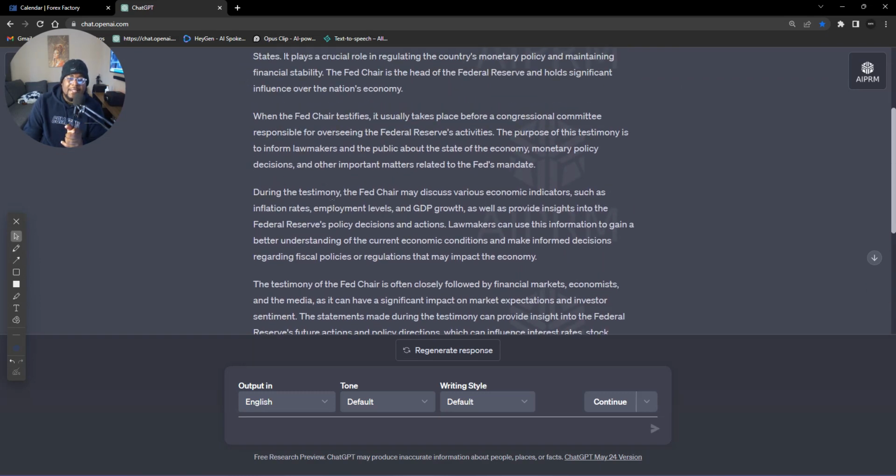During the testimony, Fed Chair Powell may discuss various economic indicators, such as inflation rates, which we're talking about, core CPI or CPI, employment levels, and GDP growth. Now here it tells you the most important economic news that we're supposed to check. These economic indicators, we call them fundamentals, are very important and you have to check them from now on. If you see them on your economic calendar, you have to check them and see how the market reacts, because this is information that, if you are a trader, you have to check.